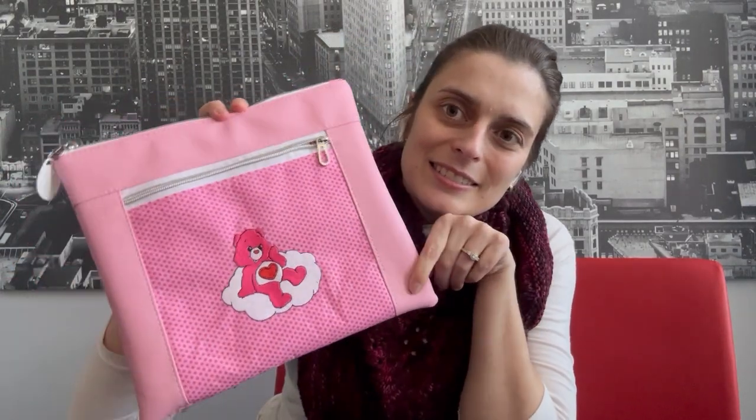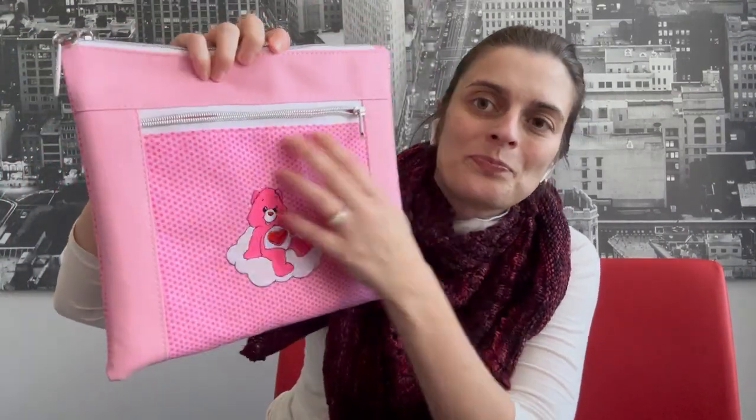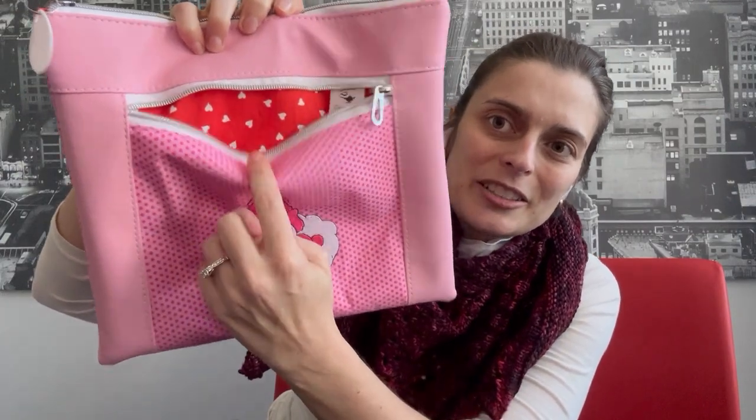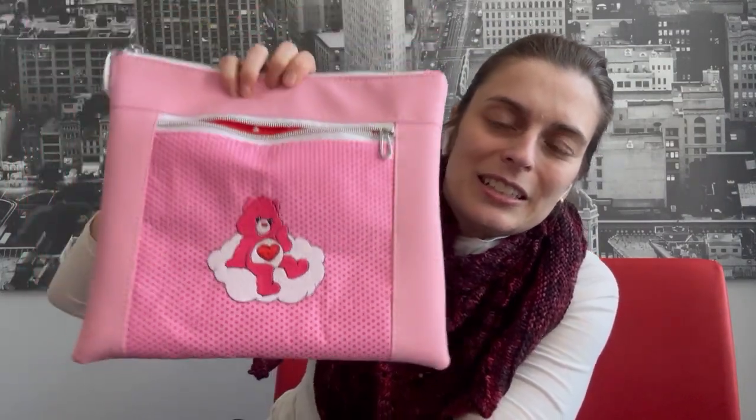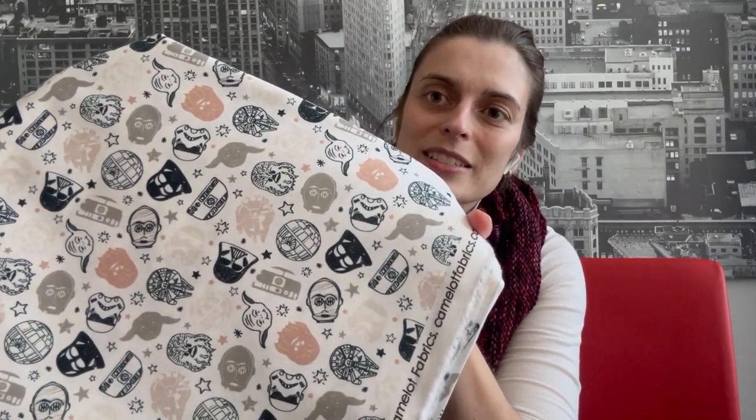And completely different topic, but related to something I showed earlier. Look at the beautiful Care Bears, all pink. I'm having a pink moment, so hearts to reflect the heart here. So that is also a mini. I have a lot of fabric. I only grabbed some. A lot of you like Star Wars, like myself, so I found this one too. Could not help myself.